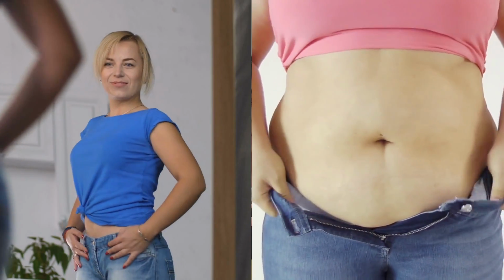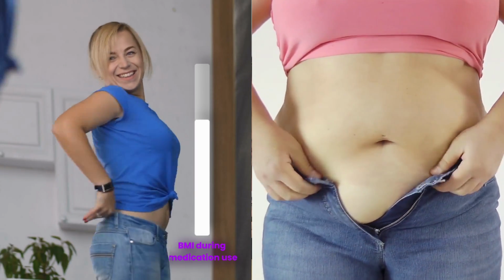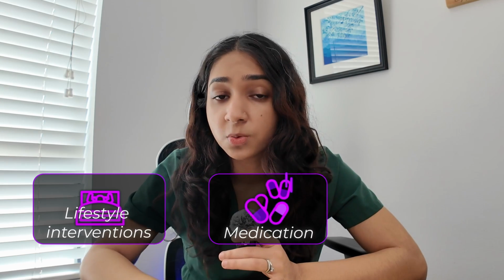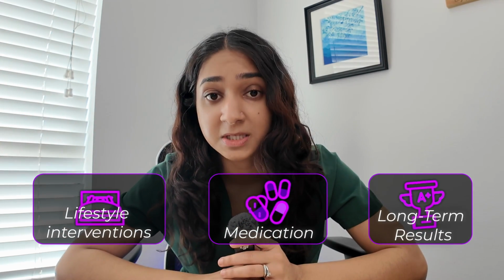The key takeaway here is that weight loss will be maintained as long as you continue to take the medication, but weight gain will recur when patients stop using this medication. Continuing lifestyle interventions in conjunction with this medication will probably yield longer-term results when patients stop this medication.